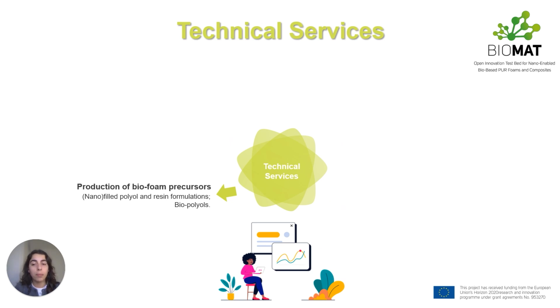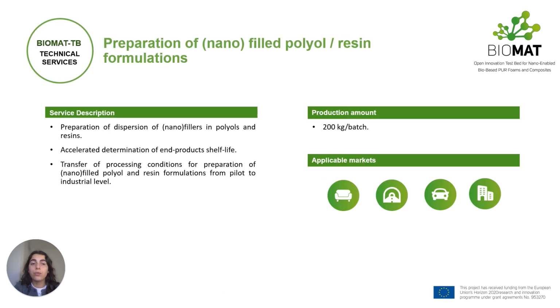Starting with the production of biofoam precursors, for this group, I'm going to present to you 2 services. First, the preparation of nanofilled polyol/resin formulations, where we can offer the preparation of dispersions of nanofillers in polyols and resins. We can give accelerated determination of end product shelf life, and we can also transfer processing conditions for preparation of nanofilled polyol and resin formulations from pilot to industrial level. We have for the service a production amount of 200 kilograms per batch.